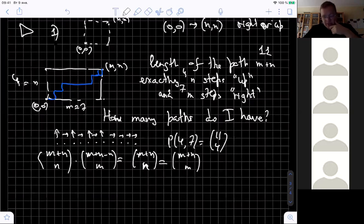Okay. Sir, if you're just choosing up or right, how come you get the whole path?